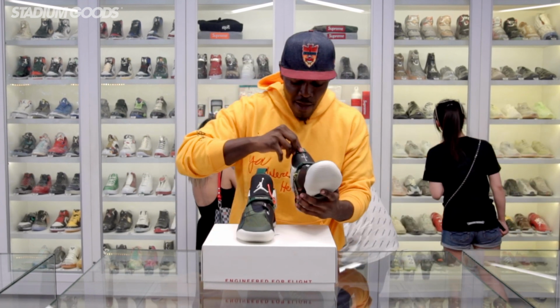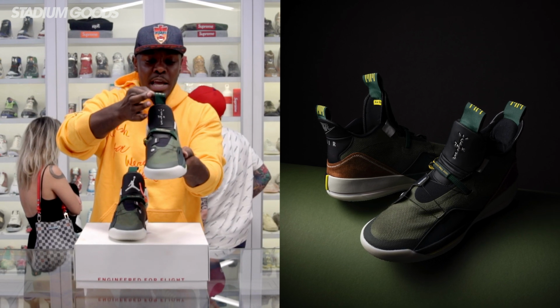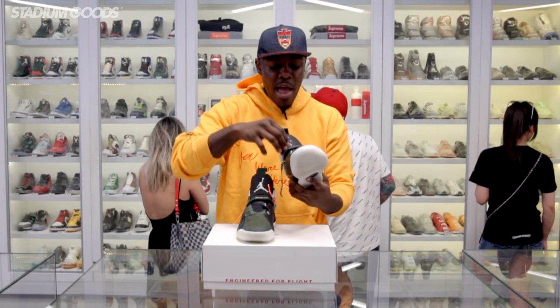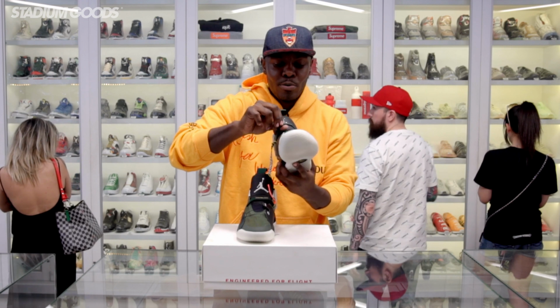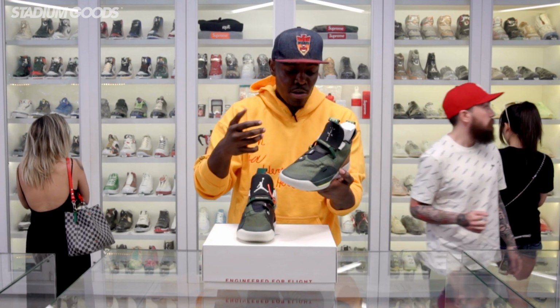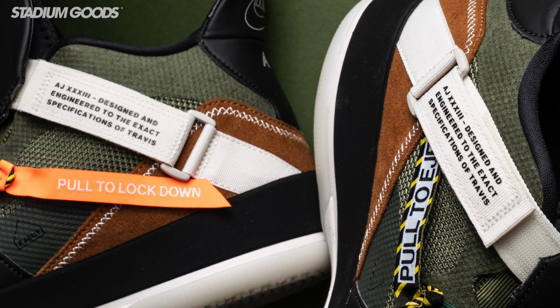We have the Cactus Jack logo right there on the tongue. We've got a green pull tab here and a green pull tab also in the back. And we have the toggle pull lace system. This is actually pretty cool detailing. Jumpman logo right there. And also the shoe reads Air Jordan 33, designed to the exact specifications of Travis.